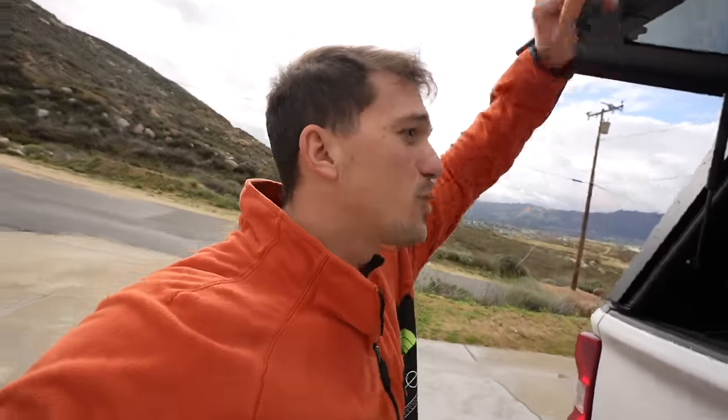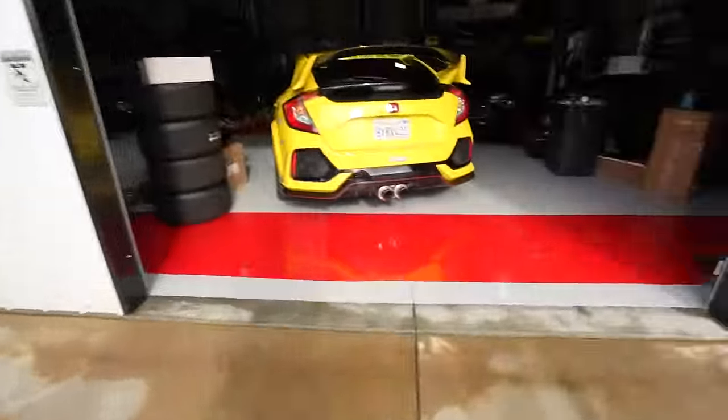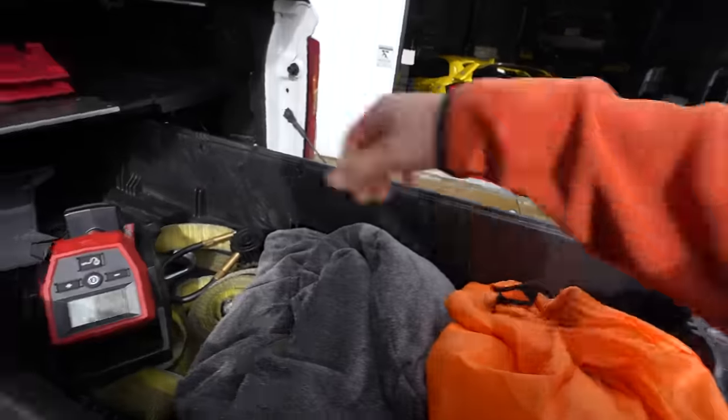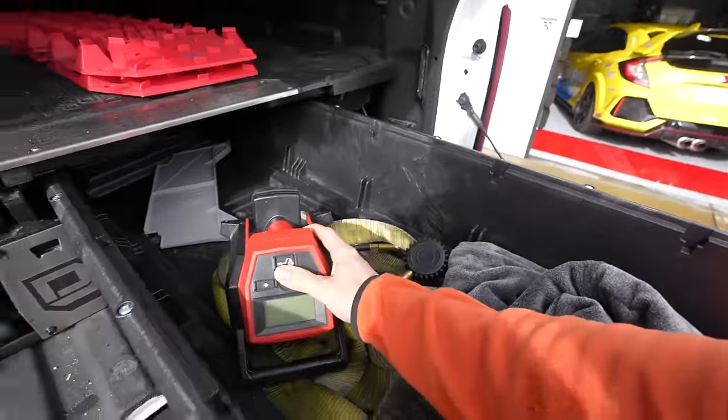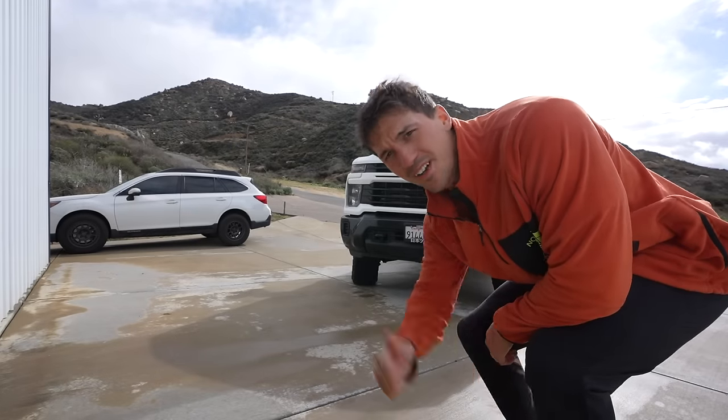So any of you off-road guys, you're gonna roast us, but just beforehand, we have no idea what we're doing. We're gonna figure it out. It's gonna be fun, and who knows? This little adventure could lead us to some more bigger adventures that we've been planning, so stay tuned. Let's go have some fun. Off-road adventure number one, let's do it.